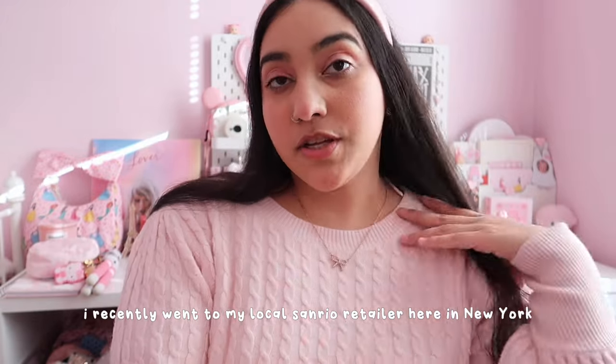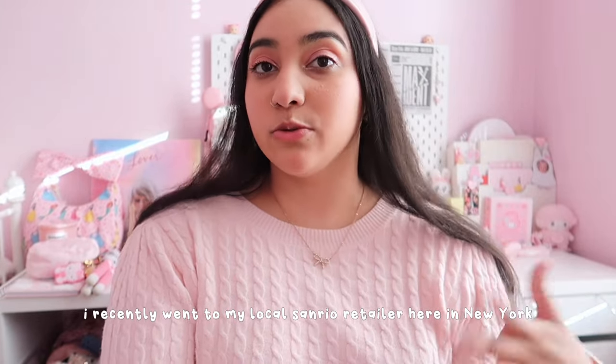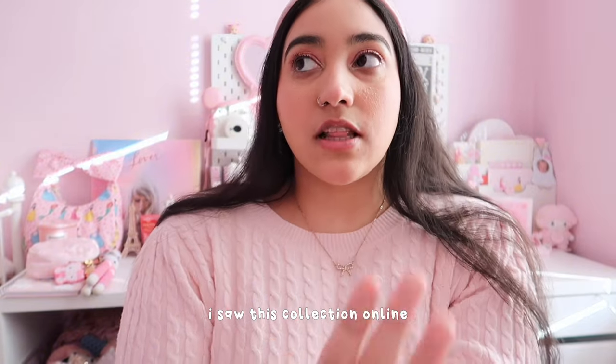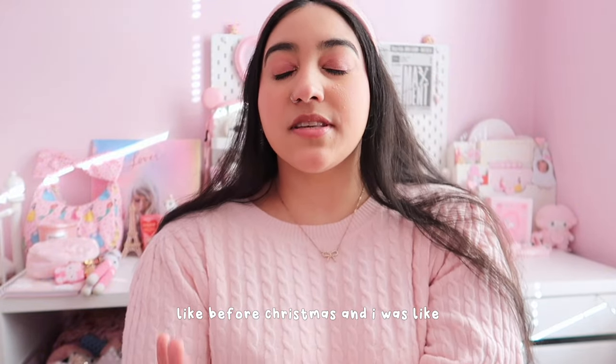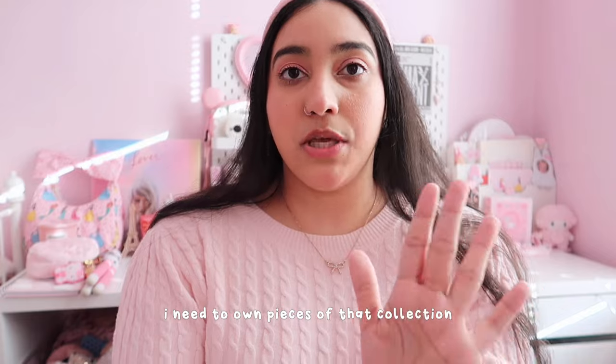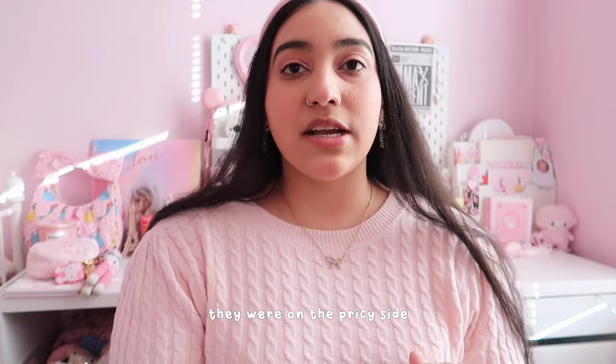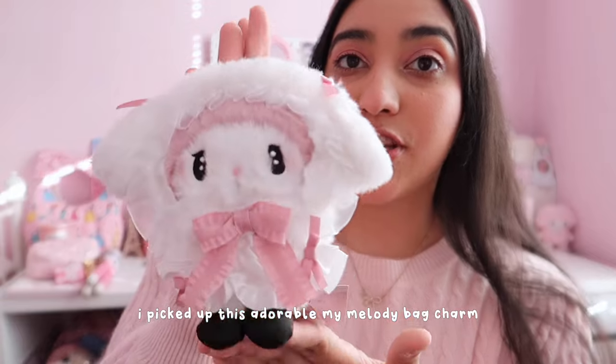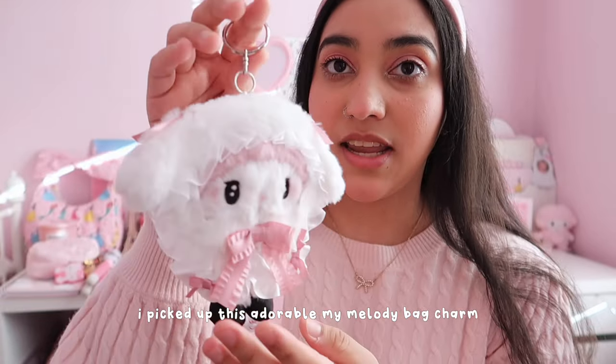I recently went to my local Sanrio retailer here in New York, and she had this collection that I saw online before Christmas, and I was like, I need to own pieces of that collection. They were on the pricey side, I will admit that, but sometimes you just gotta treat yourself. I picked up this adorable My Melody bag charm.